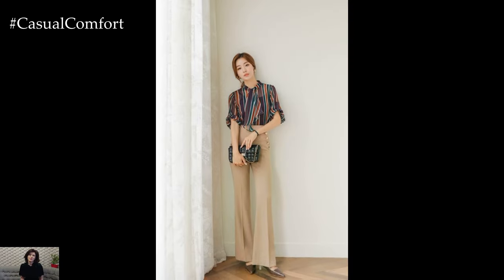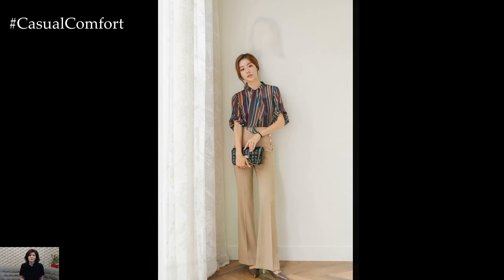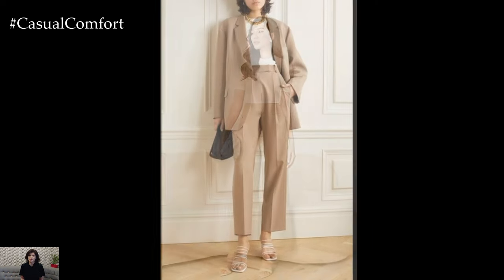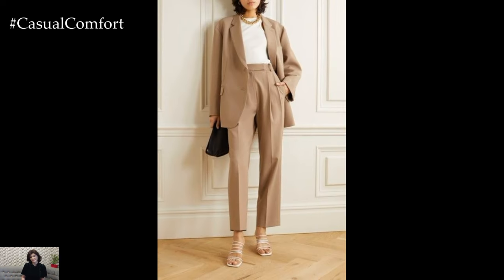A beige pants outfit offers a timeless and versatile option for creating chic and sophisticated looks suitable for a variety of occasions. Beige, a classic neutral hue, pairs effortlessly with a wide range of colors and styles, making it a wardrobe staple that can be easily dressed up or down.